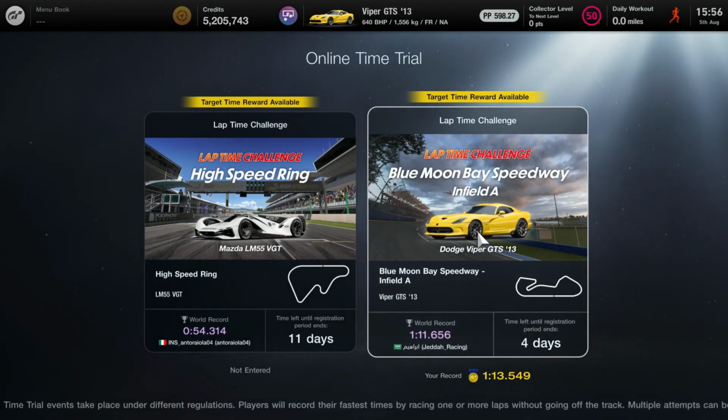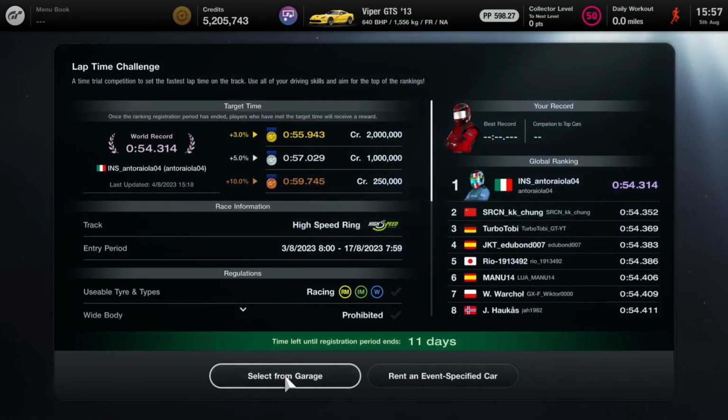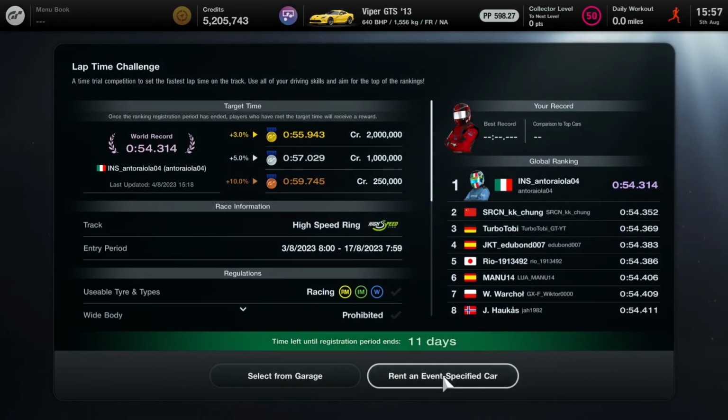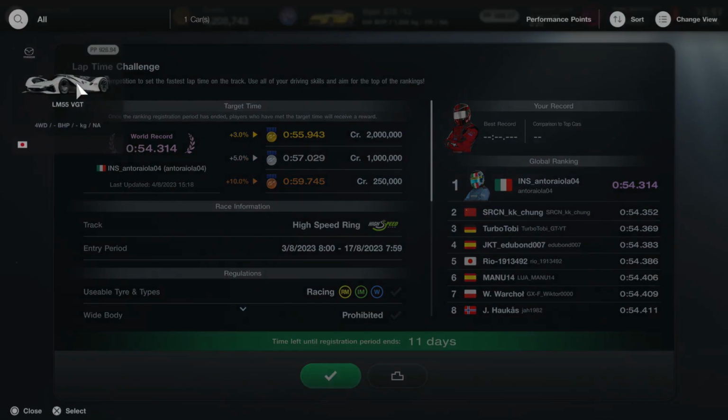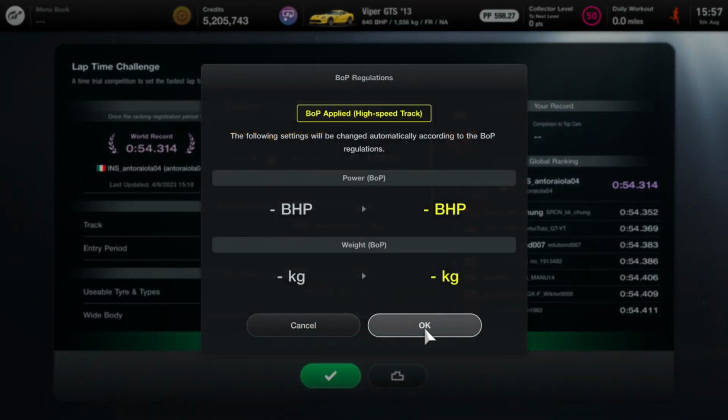Okay, I have another lap time challenge for you. This time we're at the High Speed Ring in the Mazda LM55 VGT. Now I don't actually own this car, so I'm going to have to go ahead and rent it for this event. Oh well, at least that means I don't have to go out and buy any tyres, which I always have to do for these lap time challenge events.